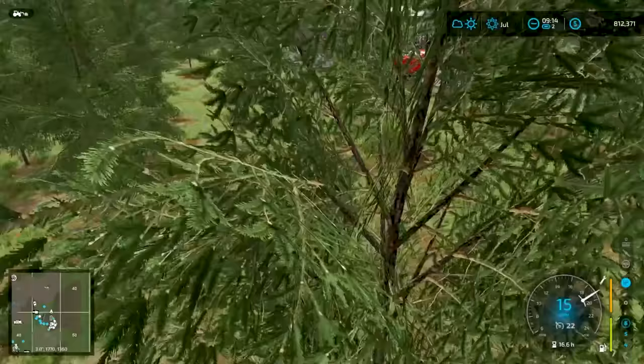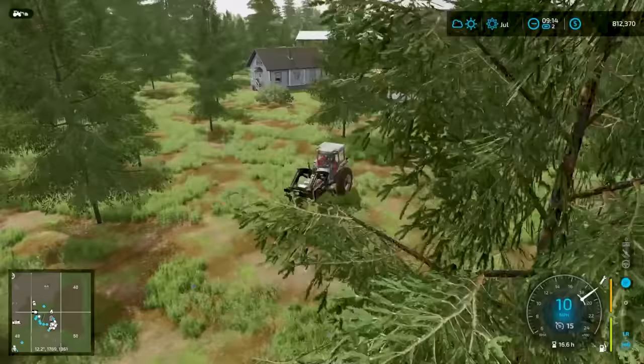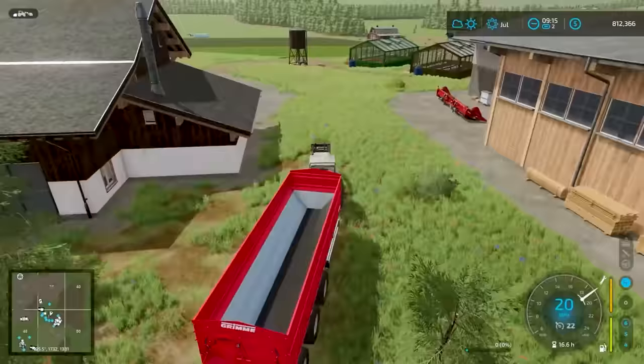Can the field boss pull this trailer? We're gonna find out here real quick. Seems okay, but there's no weight in it yet. Field boss is pretty strong tractor.